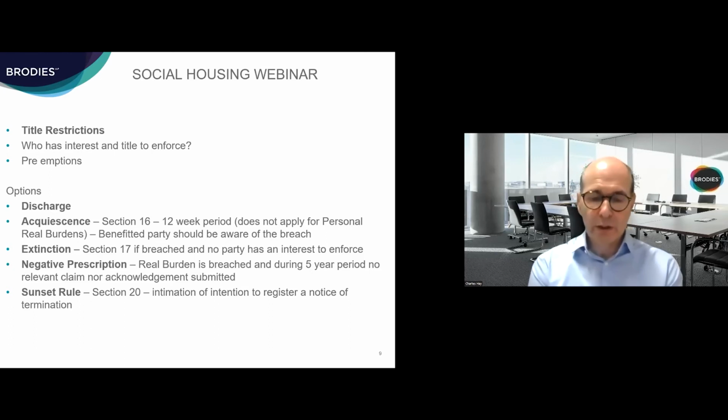So that requires you to show that first, there is a benefited proprietor with title to enforce, they don't have interest to enforce, which again, as I say, is probably the most straightforward ones, whereby you can get an express grant or express consent by the benefited proprietor, gives you more confidence. This one, as I say, is dependent on showing that no one has interest to enforce.